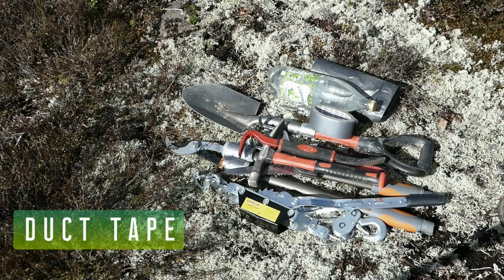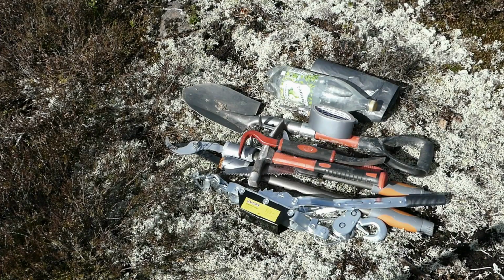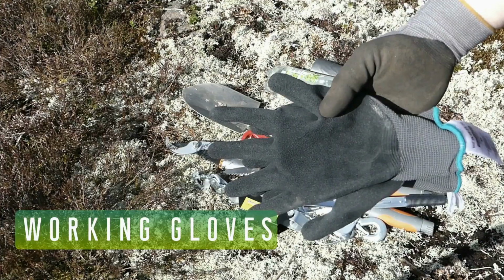We got two pairs of silver tape to insulate and to close up the bags. And a pair of decent working gloves with rubber inside of them.